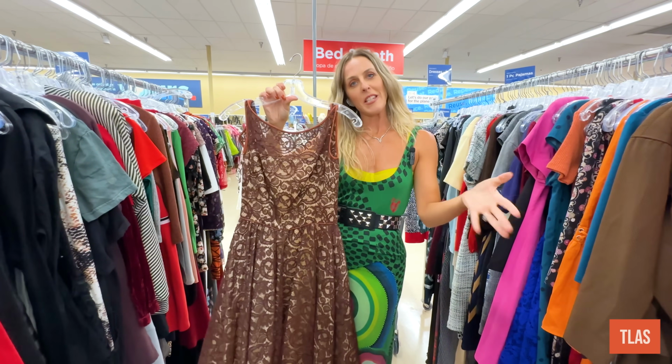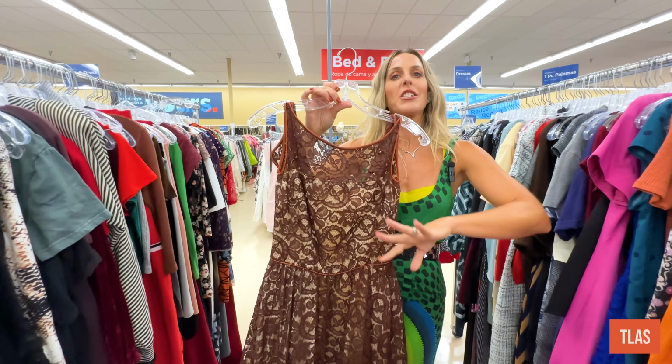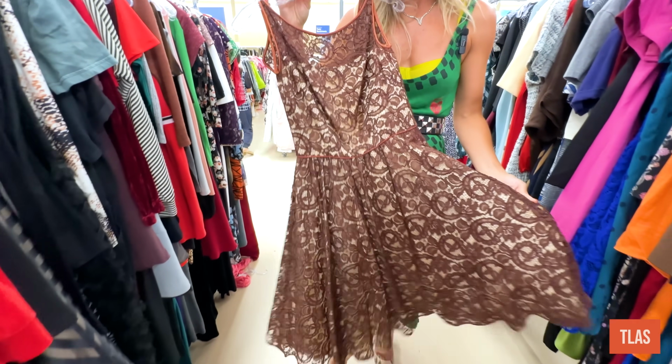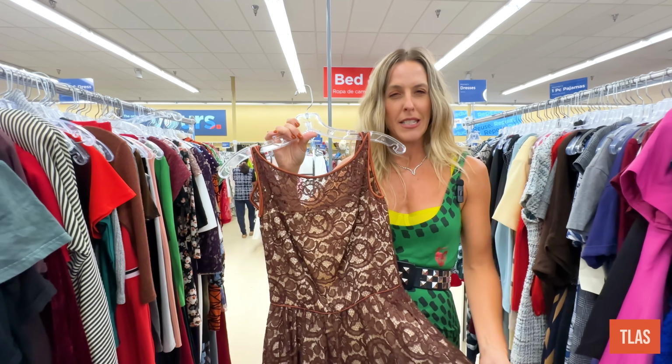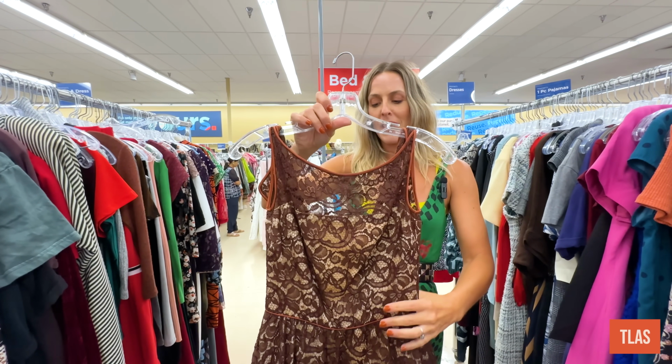I just found a gem. This is a 1950s lace dress in chocolate brown, which has everything that I love. First of all, just finding something like this from the 50s at the thrift store is so magical, and you know you found something incredible.